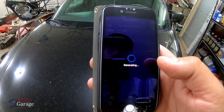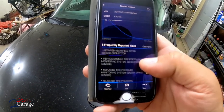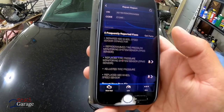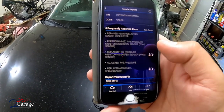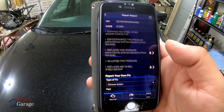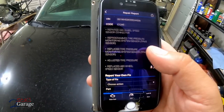Let's see what it says, just out of curiosity. This code is very common. Frequently reported fix: replaced ABS wheel speed sensor, reprogrammed tire pressure monitoring system. That's probably it. It's got a TPMS code for low tire pressure. I don't think any of the tires are low, but we're gonna check that out in the video here.